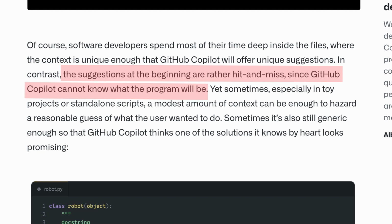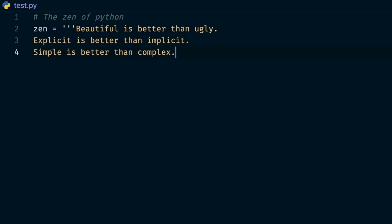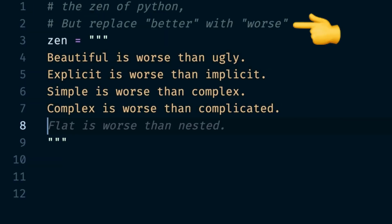Also, if the code you're writing is not unique, then the code generated is always a very popular implementation of what you're doing. For example, the Zen of Python is a Python philosophy that a lot of Python devs know by heart or have heard of. It hasn't changed for a long time. So if you tell Copilot to generate it for you, it will always produce the same output. However, this quickly changes if you provide more context to Copilot.